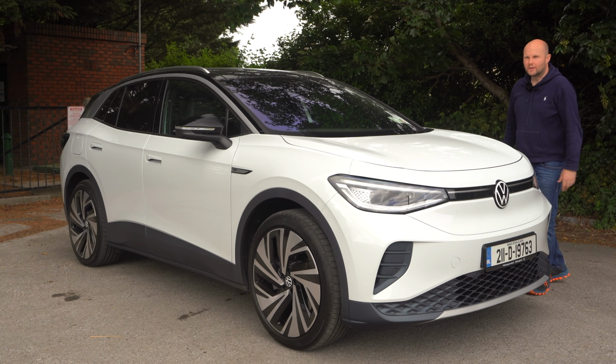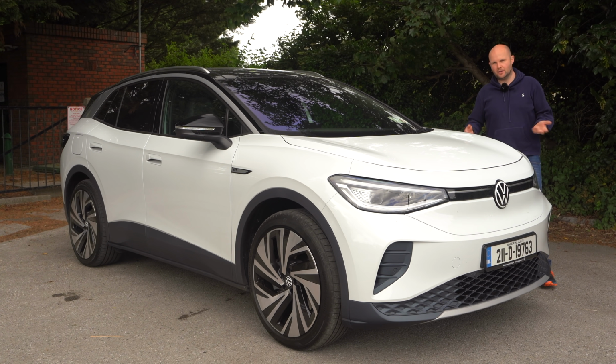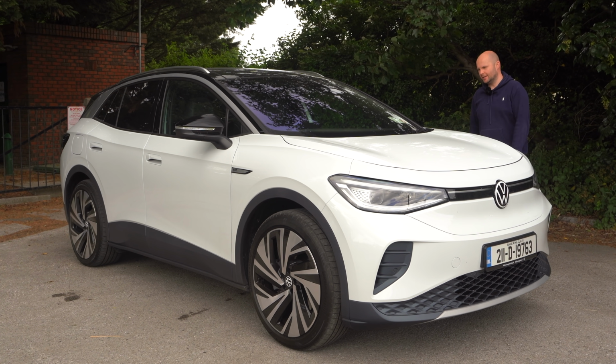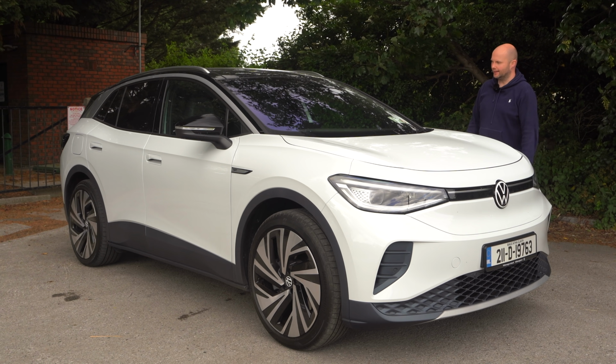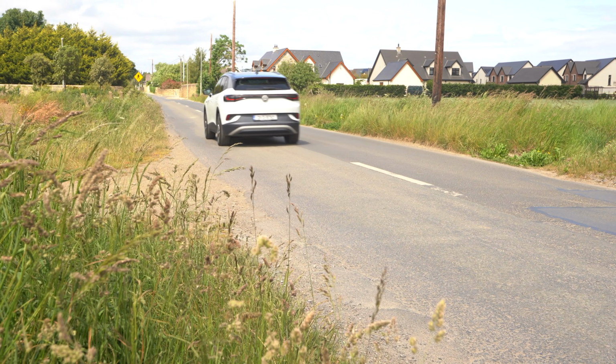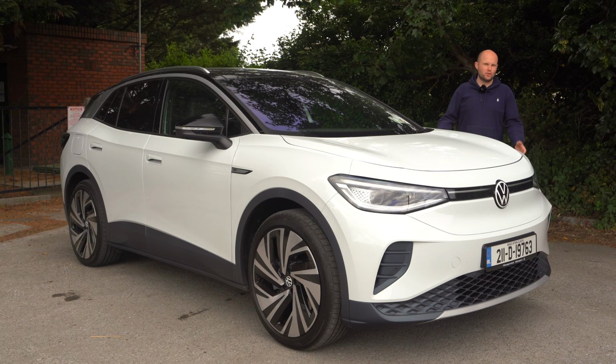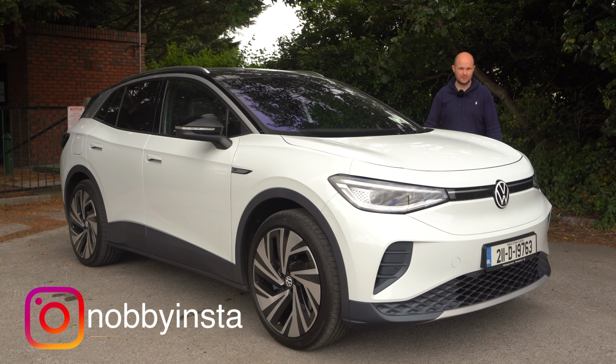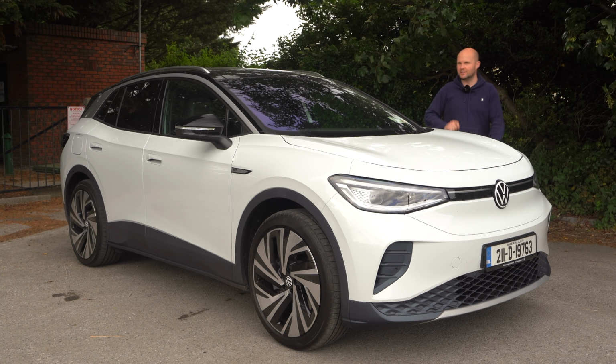The Volkswagen ID4 hasn't just been a massive seller in Ireland. It's also Europe's best-selling EV. It's getting world car accolades left, right and centre. It's been a massive success. And you can get one in the smallest battery range after grants, as long as they exist, for €36,000.